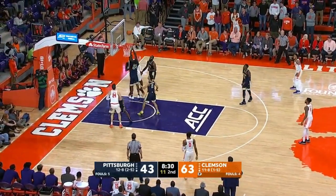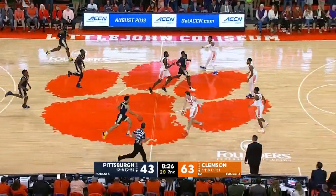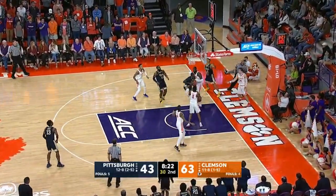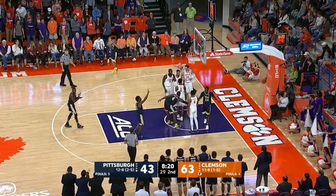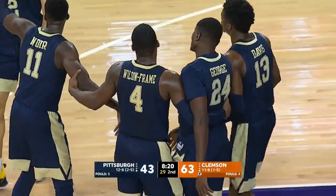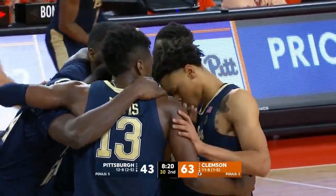Here's Thomas in the post. Too strong. McGowan's trying to push the tempo. And Trey McGowan's thought about trying to dunk that basketball, and instead it goes off his hands, and it has been a frustrating night for Trey McGowan's, who just about ripped off his jersey just now in frustration.